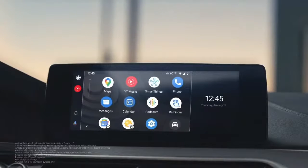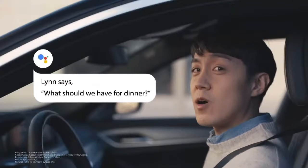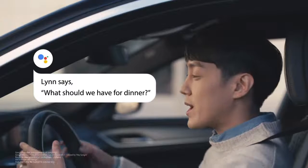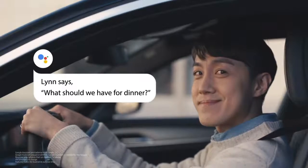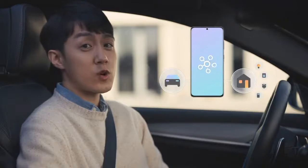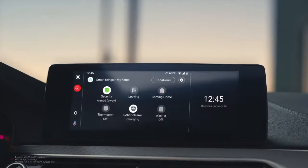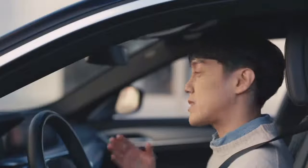Samsung and Google have worked closely together to improve the user experience in the car display. The smartphone-like visual experience will feel more intuitive and familiar. You'll enjoy a simple app ecosystem with access to your favorite navigation and entertainment apps. You can also talk to Google to make calls and send messages safely while keeping your hands on the wheel. You'll be able to operate your SmartThings ecosystem. SmartThings makes it easy to manage your home wherever you are. Thanks to deep integration with Android Auto and SmartThings, you can control your home from the dashboard of your car.